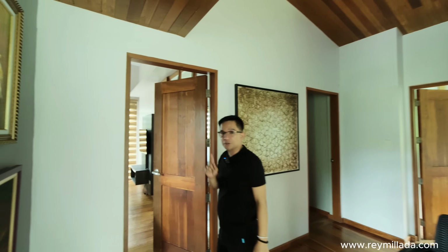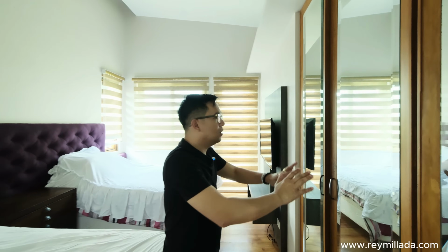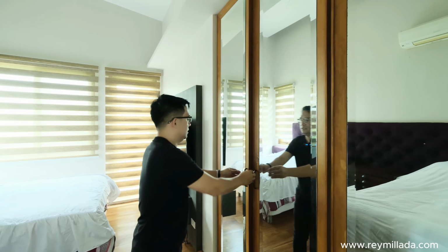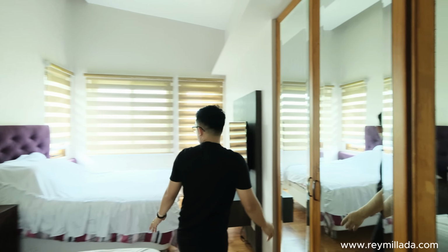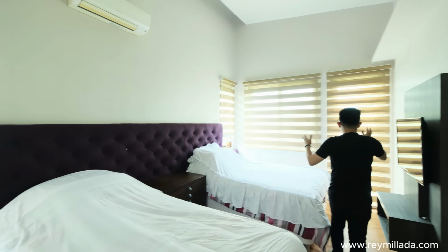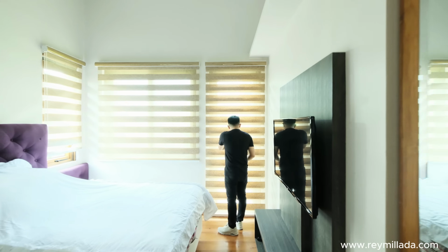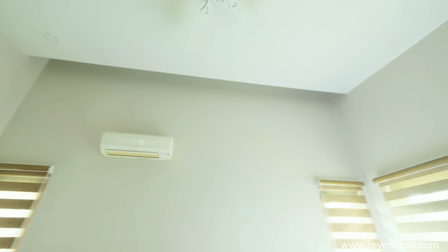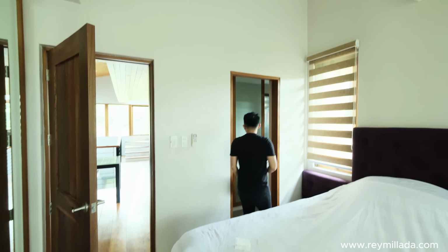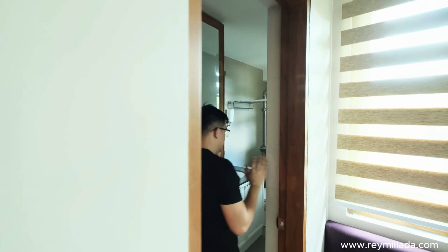So we'll check out the first bedroom. Okay, check this one. Alright, so upon entering, you have a closet area. Wow, glass. Look at the closet. So floor to ceiling. So you have two beds with access dito sa inyong wrap-around balcony. Ayan, you have the balcony over here. Plus high ceiling with the air conditioning unit. With the bathroom space here. So it's a luxury house dito sa Tagaytay Highlands, na?